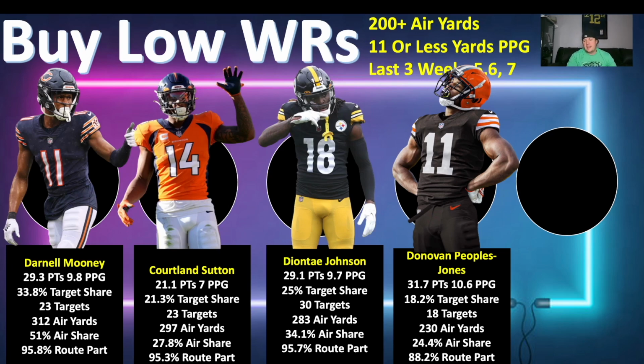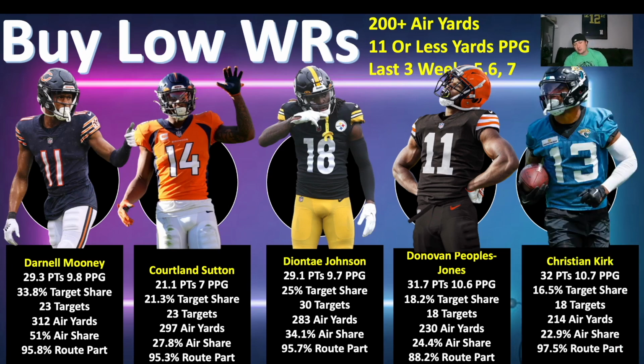This next wide receiver, Christian Kirk. Interesting prospect here. A guy that was going late in drafts, but he's had some good weeks as well, averaging 10.7 points per game over the last 3 weeks, but a 16.5% target share on 18 targets, 214 air yards, 22.9% share of the air yards, and a 97.5% route participation rate. We've talked about him a good bit this season, and the workload's been there for him. He's had 10 targets last week.